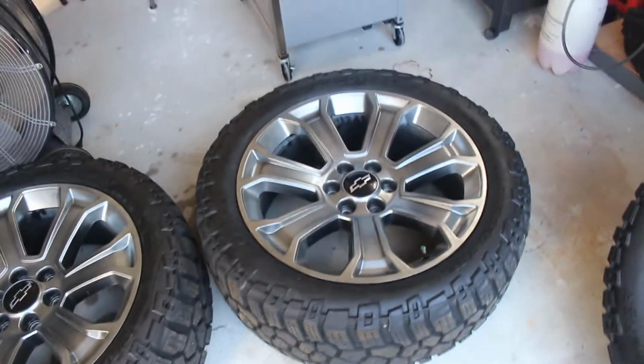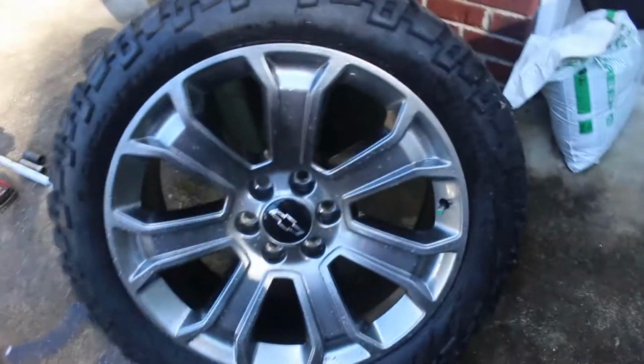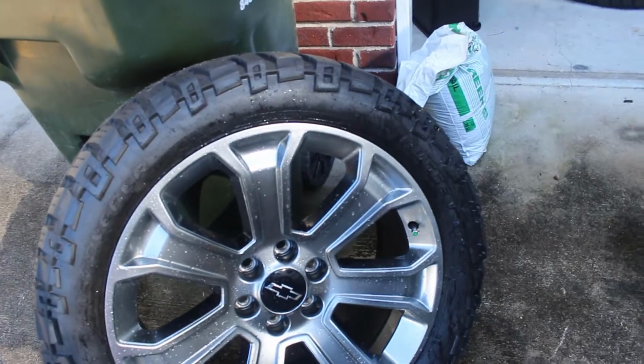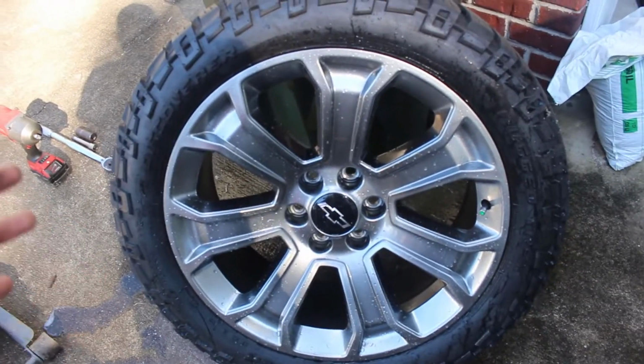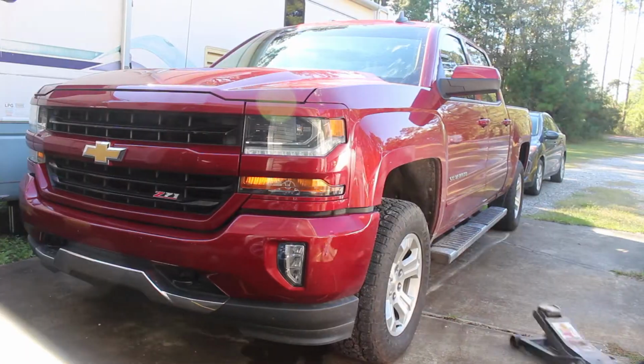So I'm gonna go ahead and put these on the truck, and yeah, I'll take you along with me. And as I go, I'm gonna go ahead and wipe down and rinse the wheels off with some soap. They are a little dusty, so I just want them to be nice and shiny, even though my truck is dirty. So I'm gonna do it anyway. It's gonna look odd on a dirty truck, but should be good enough for now.